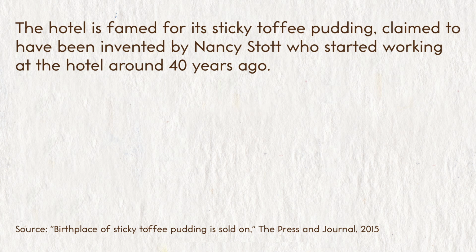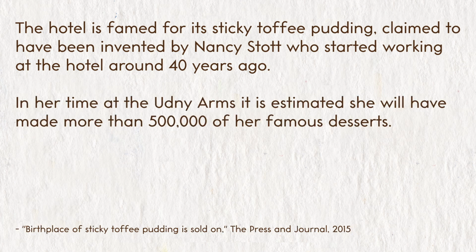The article concludes with the statement, and I quote, "The hotel is famed for its sticky toffee pudding, claimed to have been invented by Nancy Stott, who started working at the hotel around 40 years ago. In her time at the Udny Arms, it is estimated she will have made more than 500,000 of her famous desserts," which is a wild number of puddings. I mean, challenge accepted, but since the article was published in 2015, if that's correct, and we're looking at about 40 years before then, we're looking at about 1975. Though I've seen the year 1967 thrown around in a lot of other sources as well.